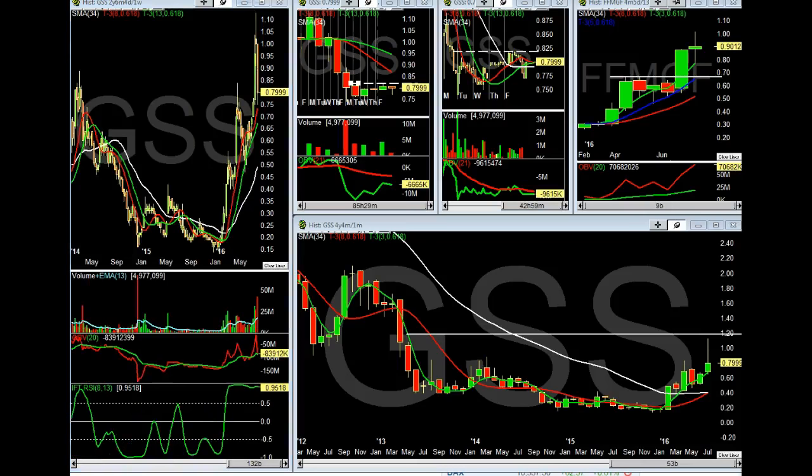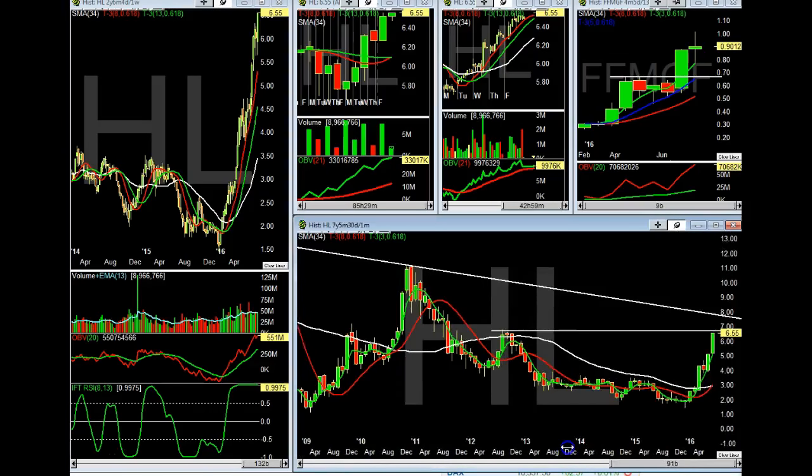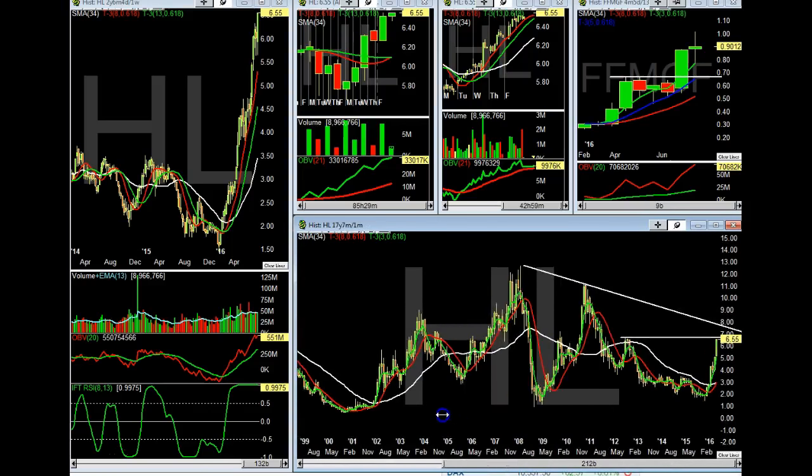Let's see. You can see the bullishness on HL as it broke the SMA monthly chart. We're into resistance on HL, and then even longer term resistance coming down. So we've got 2 forms of resistance between 7 and 8.